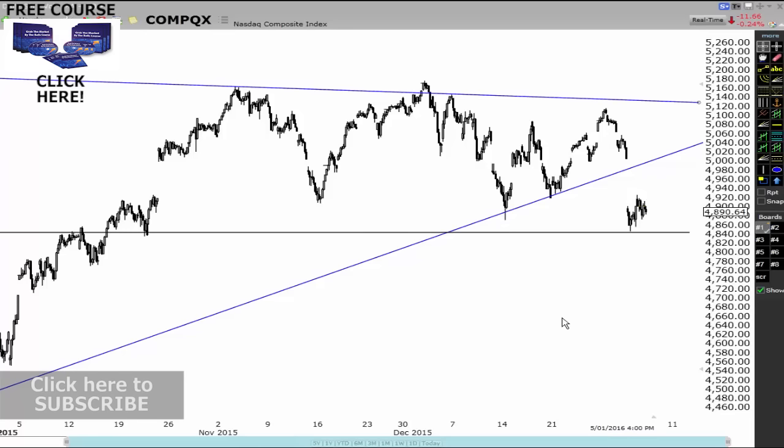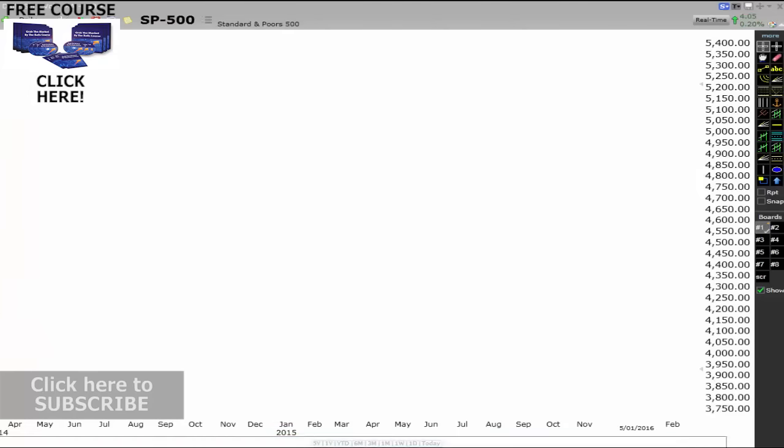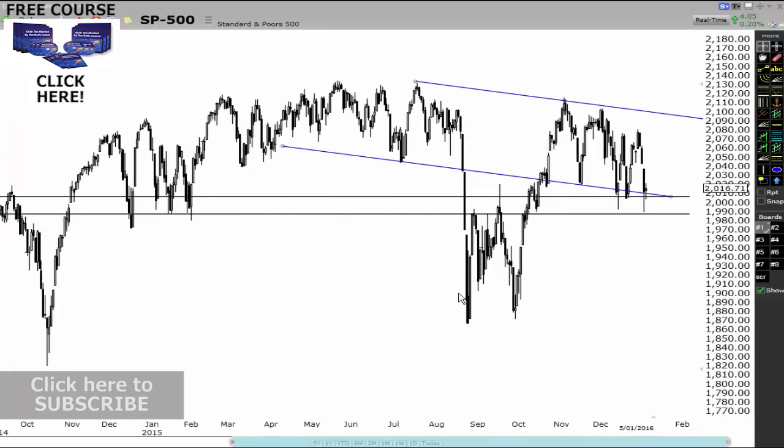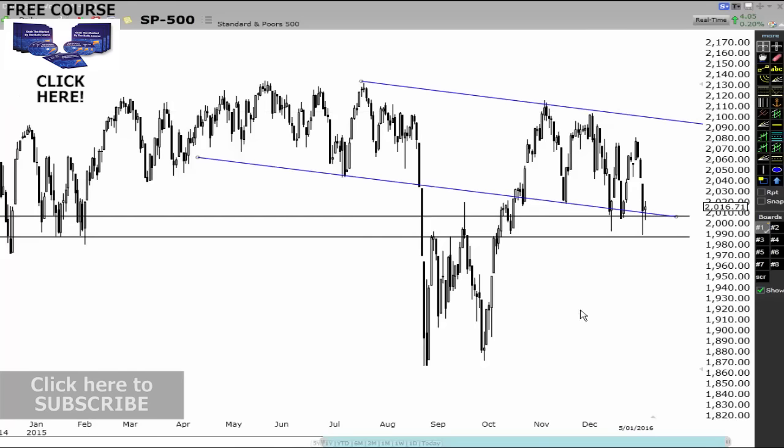Please keep an eye on those peaks and troughs, guys, and don't be so biased one way. I don't know whether this market's going to hold here or go up. If you're looking at, say, the S&P 500 on the daily chart, let's go to the S&P 500 here and look at the daily chart. This could hold and rally back up and make new highs. I doubt it, guys.